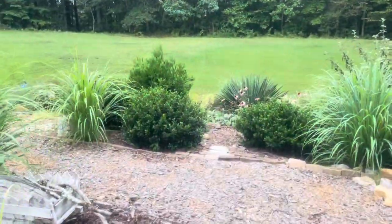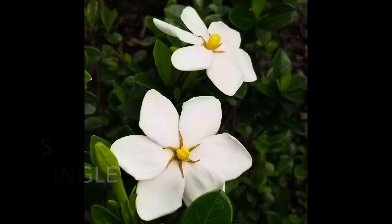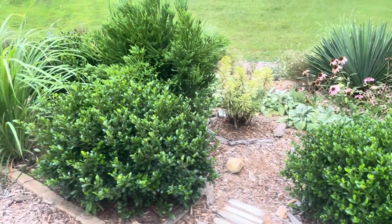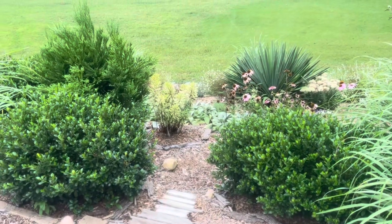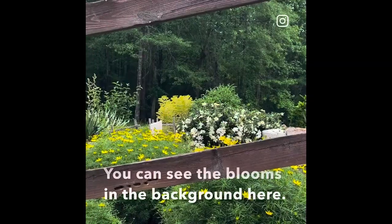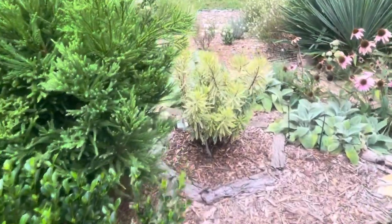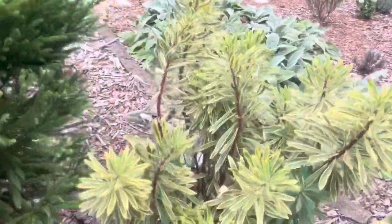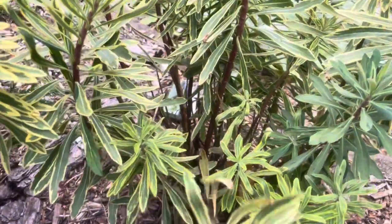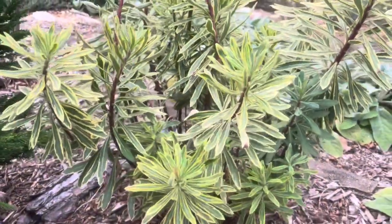All right, let's move this way. These are another species of gardenia. It produces single bloom gardenias, and you can see that it serves as a nice evergreen hedge over here. Even when I don't have blooms, you can see that they still are so beautiful, so lush, so green. They are very tough plants. So another great option. And if we come farther back, I'm going to consider this a shrub because it has a woody part down there, multi-stems, and it's definitely shorter than a tree.